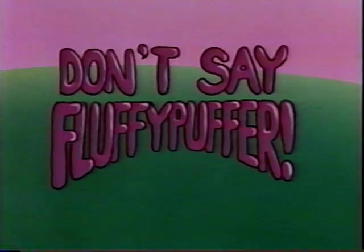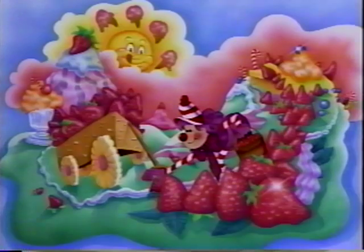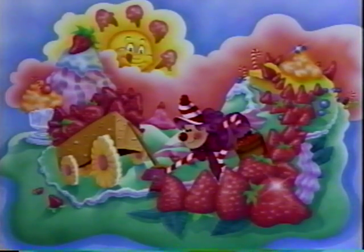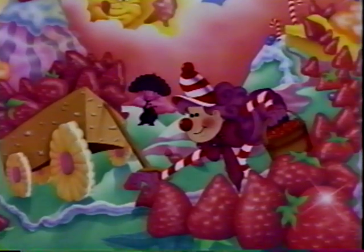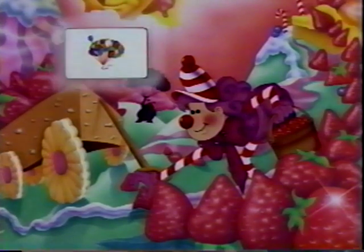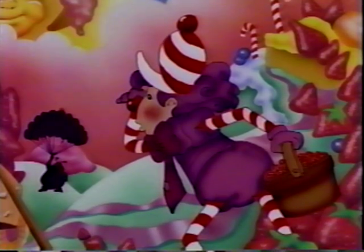Our next story is called Don't Say Fluffy Puffer. One fine afternoon, a strange visitor came floating into Candyland, hanging on to a bunch of balloons. Mr. Mint was the first person to see him. Now, who could that be? Mr. Mint stopped picking his strawberries.